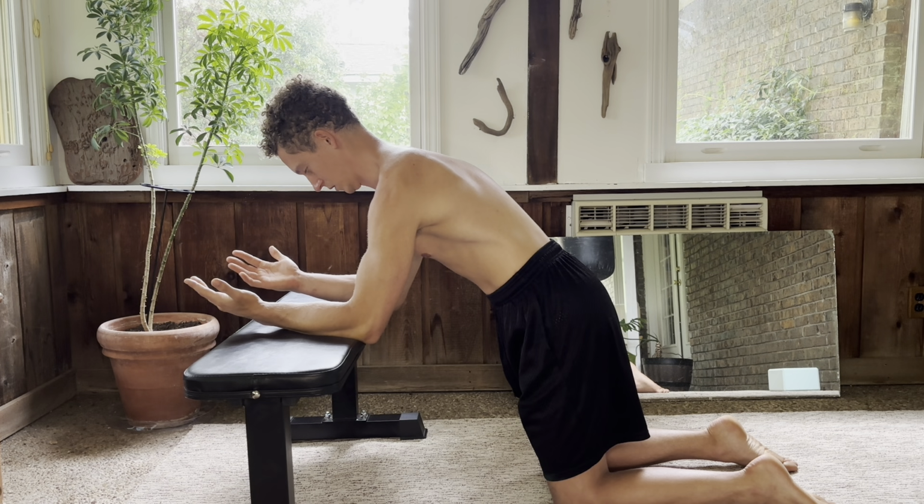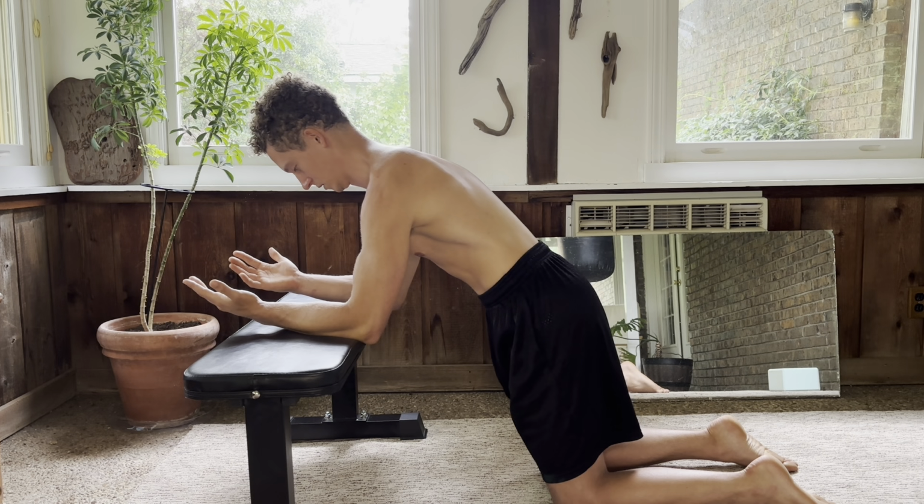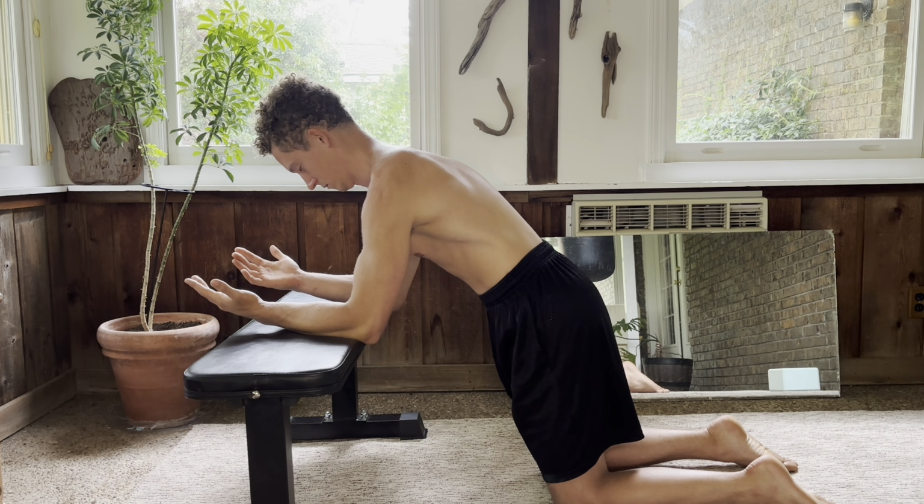Through training our breath, we are developing a greater awareness of our state, our physiological state, state of our nervous system, state of our bodies and minds. And through this training, we are developing our capacity to regulate our state. That means if we notice that we're getting stressed or breathing too quickly, then we can slow it down through intention.